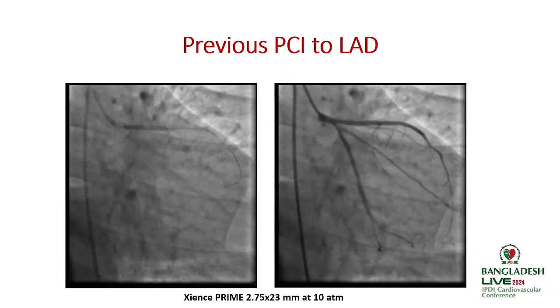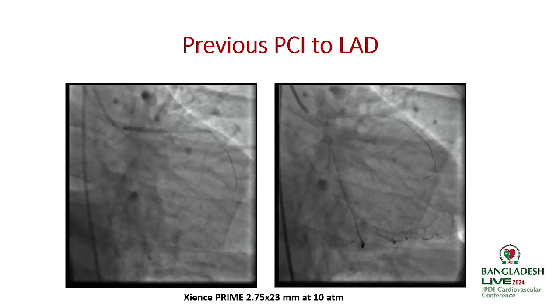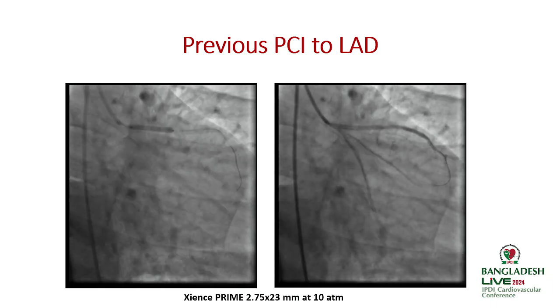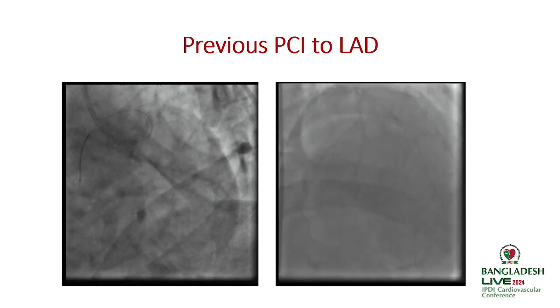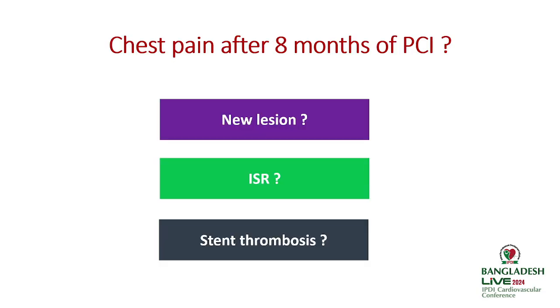Previously, PCI to LAD was done with a 2.75 by 23 millimeter drug-eluting stent at 10 atmospheric pressure. Here is the final view after PCI showing TIMI grade 3. So the patient came to us with chest pain 8 months after PCI. So what should we think? Is it due to new lesions, ISR, or stent thrombosis?